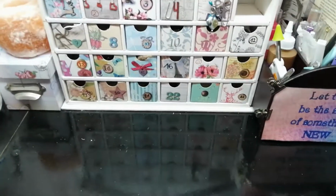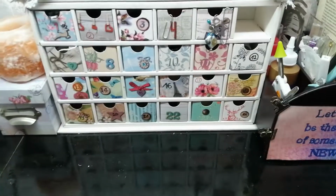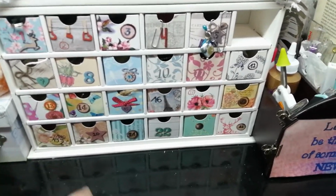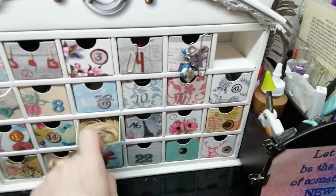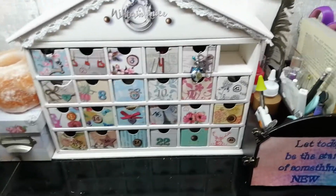I've no idea what's in them. I sort of do, but I don't know where they are. I know what's in them and I know they're there and I'm like, oh, I've got such a thing, but then I'm having to go, right, they're not in there. Oh, they're not in there. Nope, they're not in there. Oh, that one's empty. Oh, there it is. I wanted twine. I know it's in there, but I don't know where it is.